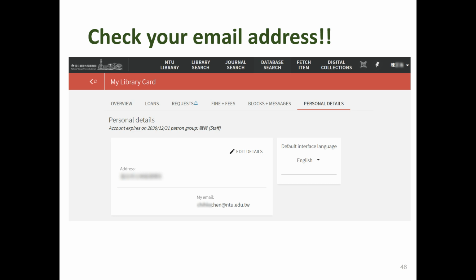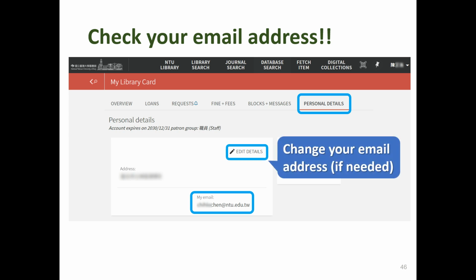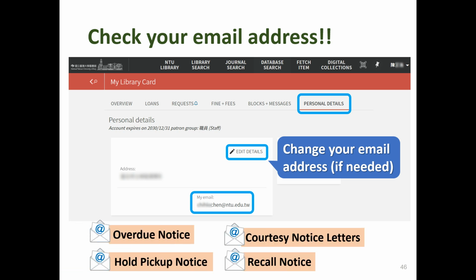And to confirm the receipt of all library notification emails, remember to check the personal details on Sling, and it's best to leave your NTU email address as the contact email, and here's the edit button. All of the library notice letters will be sent to that email address, such as overdue notice, hold pickup notice, and recall notice emails. And as a reminder, please do not use a Google email address because the mail server may block Gmail.